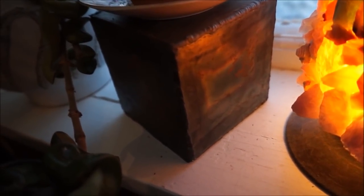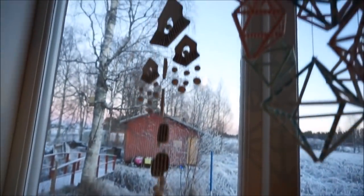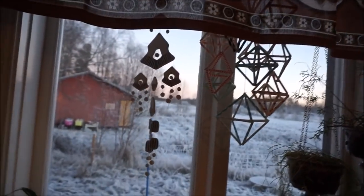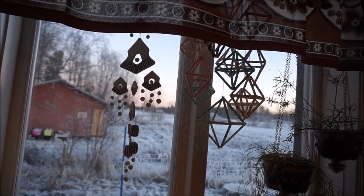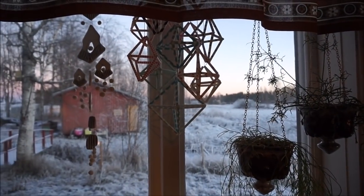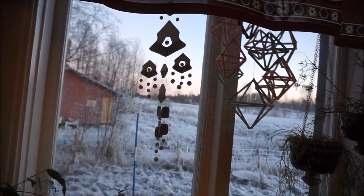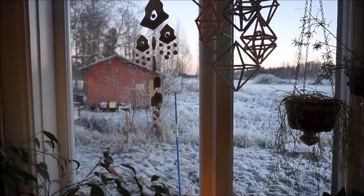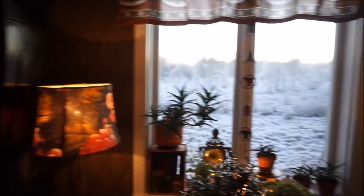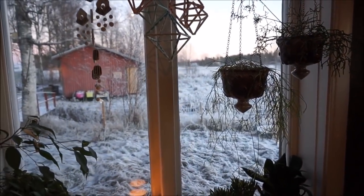I wanted to keep it. I have some smaller ones too. And these hanging mobiles, the one with the Himalayas I've made, and this one I've thrifted. This is my view from my window. It's a little bit frosty outside.